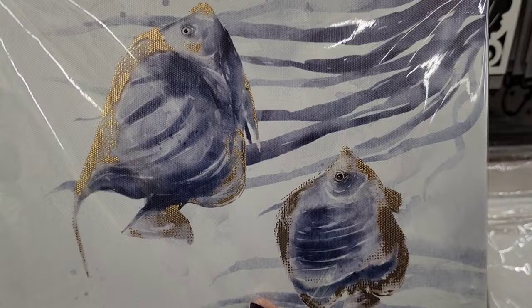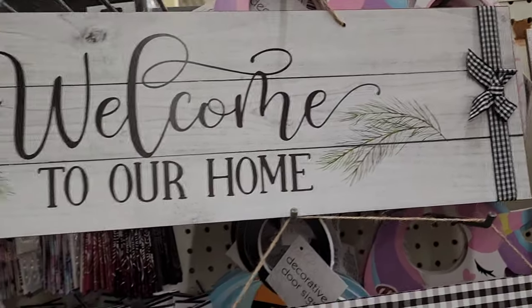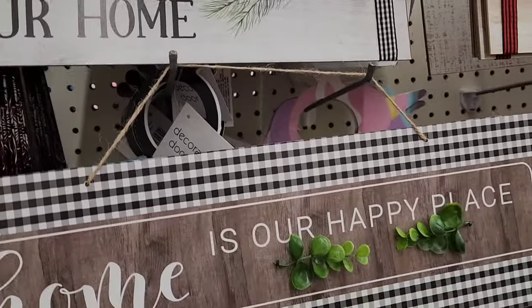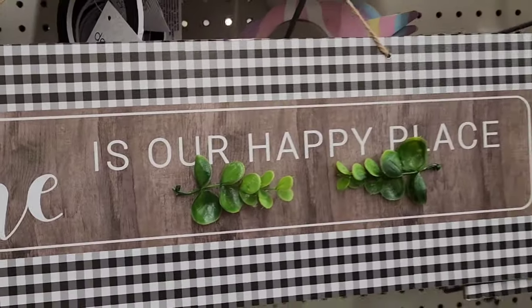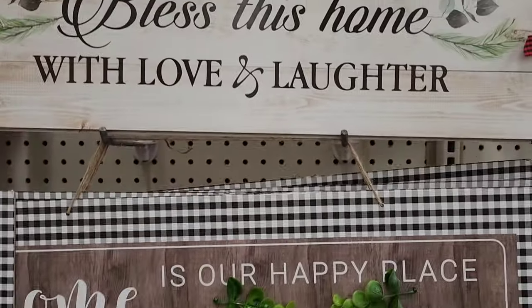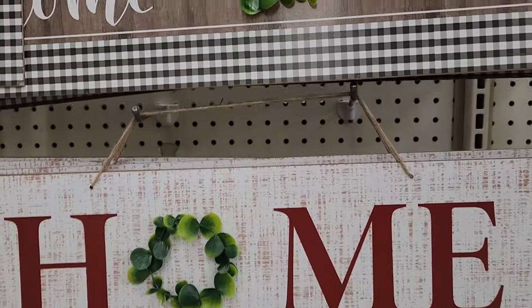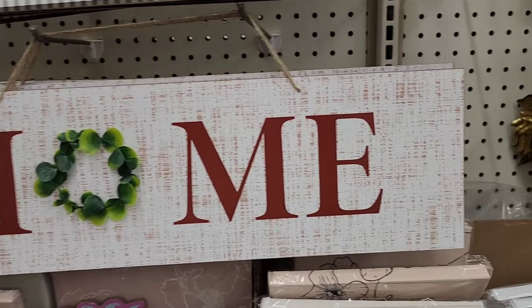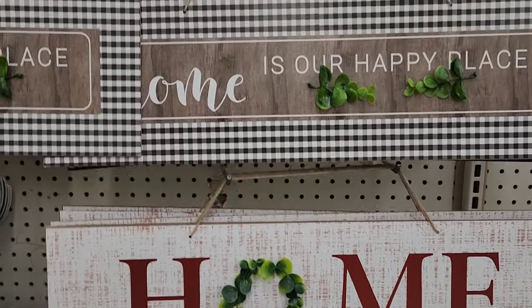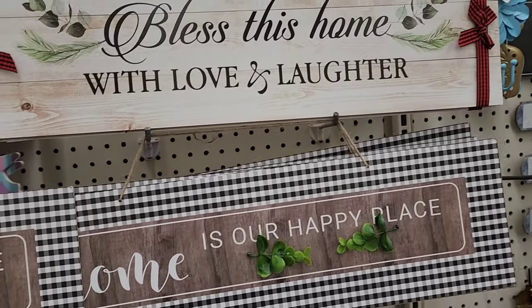Really gorgeous. It's beautiful signs, welcome to our home, with the black and white buffalo check. That's really pretty. And then this one says, home is our happy place. That's really, really cute. And then this one here says, bless this home with love and laughter. And then this with a rustic real distressed wood, and it says home. That's really, really pretty. So those are beautiful, which is my fave. Bless this home with love and laughter.